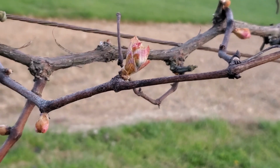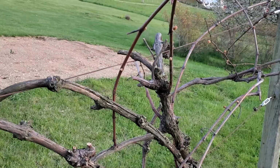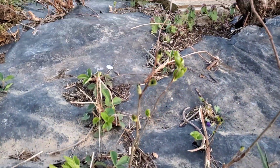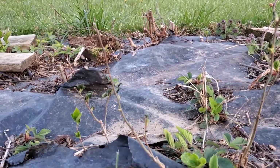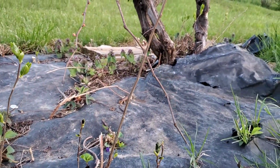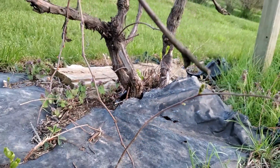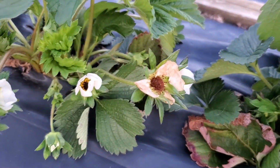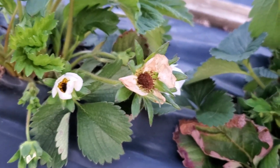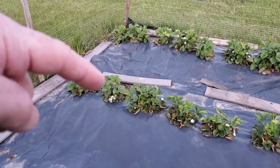The grapes are starting to bloom. Here's that evil vine again. It is trying to come back out of the ground. Everywhere. I'm going to be trimming that again soon. This stuff grows so fast. I literally just cut this, what, a week and a half ago, and it's already grown like a foot. Oh no, one of the strawberry flowers is dying from freeze damage. Probably not going to get a strawberry off of that. There's another one right there.